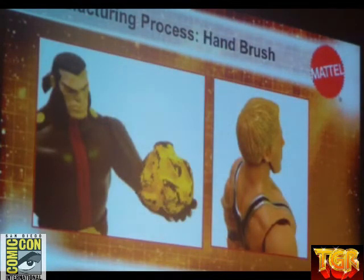Hand brush is pretty much what it sounds like. We use this to pick up texture and detail and sculpted form. So when we want a crusty shape on something or we want to pick up a recessed hair detail, we'll use hand brushing. Yeah, so there is quite a bit of artistry to it.